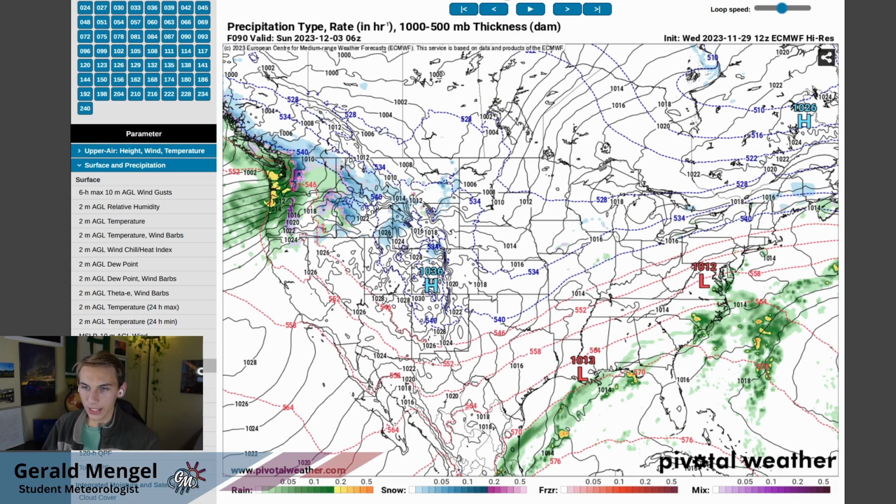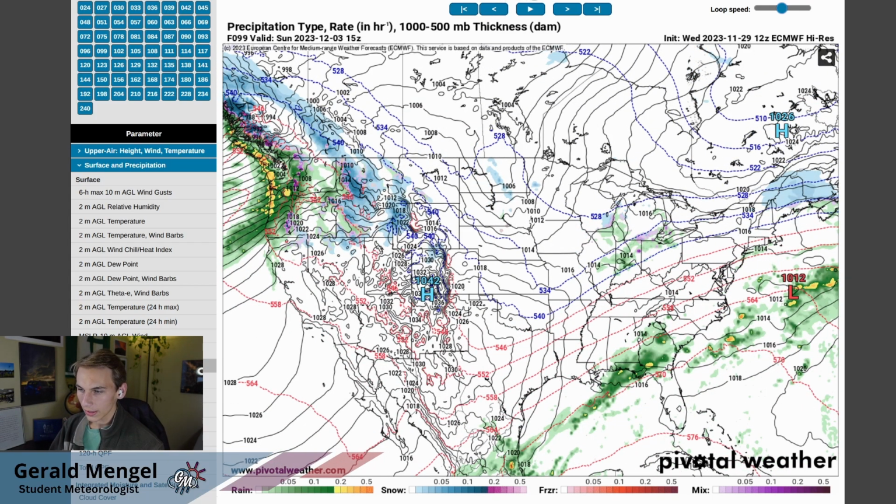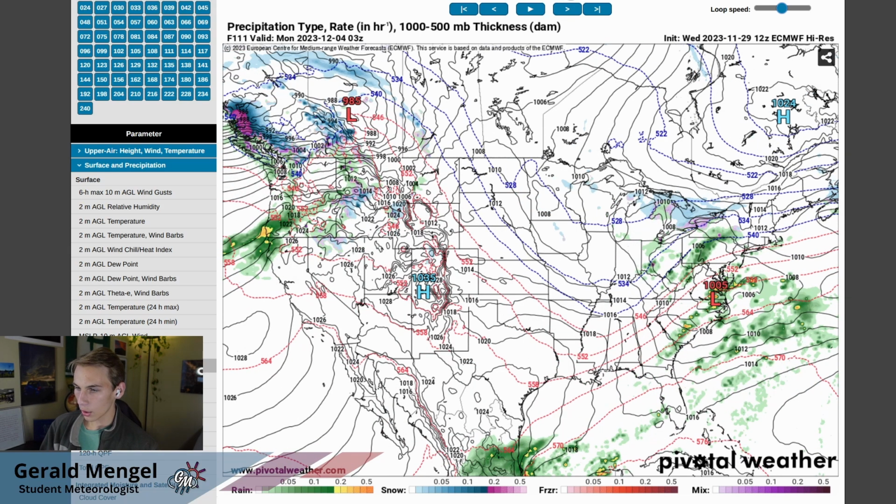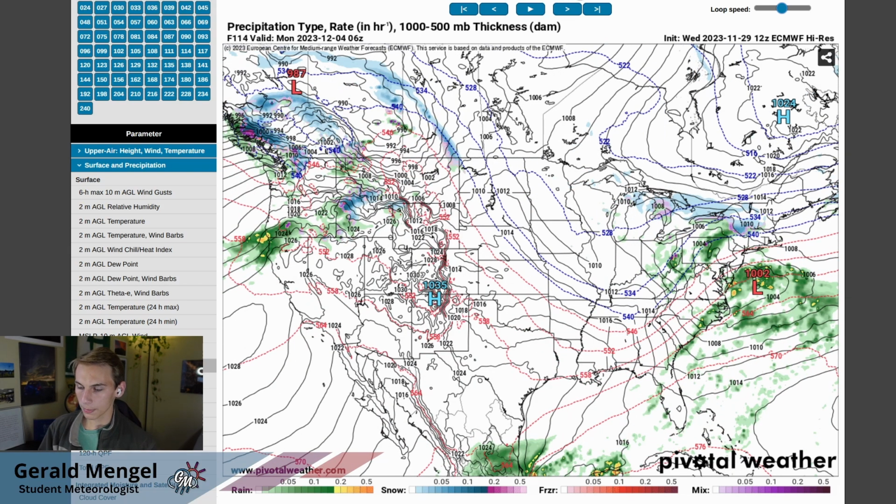Now we get into Sunday afternoon, still relatively similar, but you'll notice going into Sunday afternoon and overnight Sunday into Monday, the European model has a lot more of a defined center of low pressure, in a very different spot than the GFS. The GFS at this point had a bit of a cutoff low up here into Canada, just bringing some scattered snow showers into sections of the interior northeast.